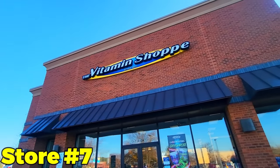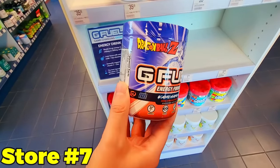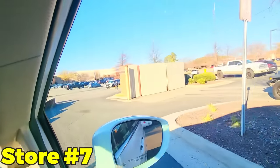Then we went into the vitamin shop next door for a completely unrelated reason and found this Dragon Ball Z G Fuel, so that's counting. What is that dude sprinting from? There's some dude sprinting across the parking lot.